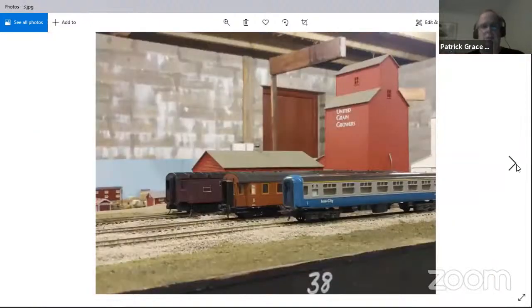Is we get a scale issue. These 3 coaches here, sitting here on my little Canadian module, are all HO scale coaches. The first one is a British coach, the second one's Swedish, i.e. European, and the third one is a Rapido Canadian model. All, as you can see, the British coach is a lot smaller.